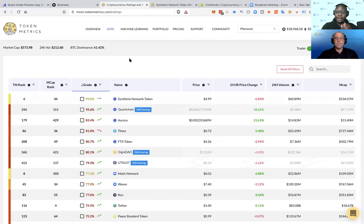So right now I'm going to keep SNX. I'm actively staking this on Sushi. If you go to SushiSwap, it's a medium term investment or trade. Let me see if I can. Okay, it looks like I have to unlock my wallet here. Just give me 1 second.